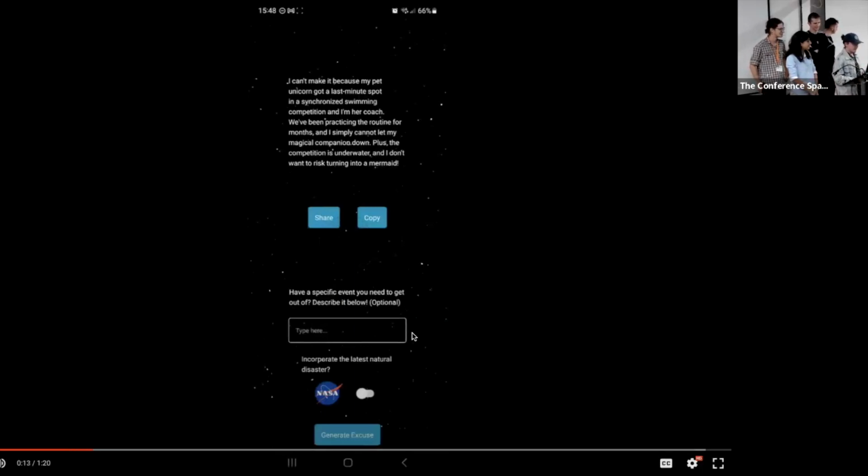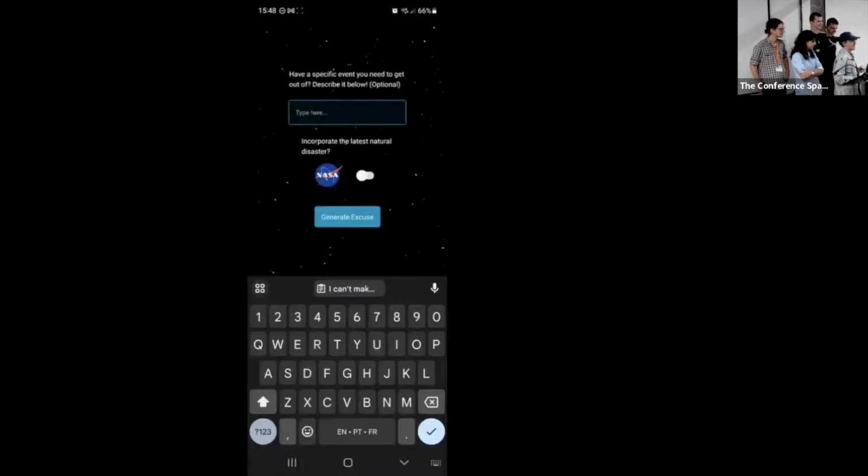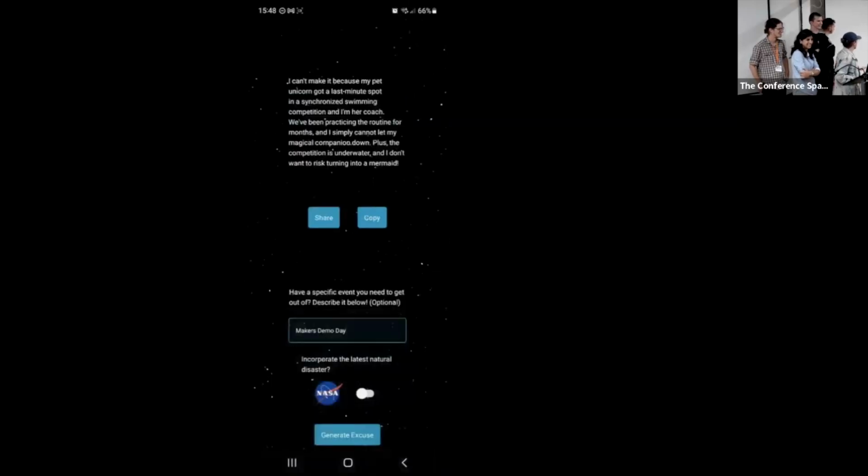So from there, you can obviously have share and copy functionality. That copies to clipboard when it's pressed, so you can copy that straight over. But of course, you can add in your own event details. So obviously, we needed a reason to get out of doing Maker's Demo Day. Clearly, they didn't believe it because we're here. But so we can generate that.